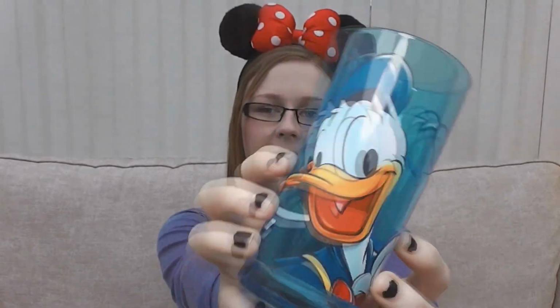Matching with the bowl, I got a little Donald Duck drinking glass, which is a similar style to the bowl, so they go together. I did want to get the mug which matched with the set, but I have lots and lots of mugs. I really don't need another one, so I decided to skip that. This glass was €3.99, so it's pretty good for a glass really. There were quite a lot of drinking glasses there which were pretty cheap, so I'm definitely going to have to stock up on them when I get my own place.